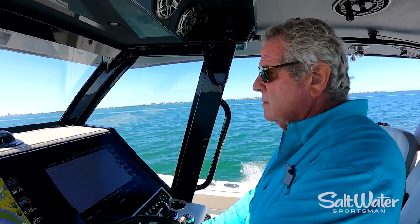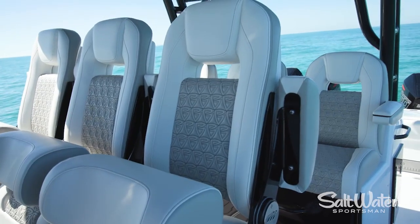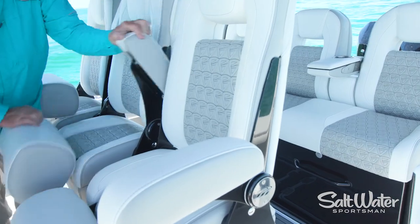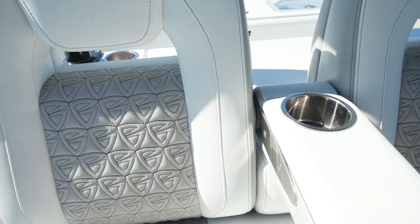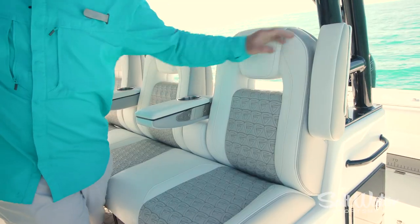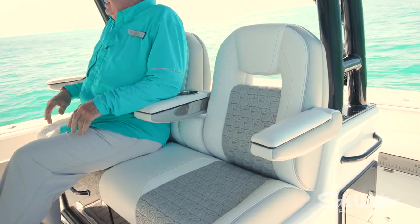Now, the boat's all about comfort as much as it's all about fishing. You've got double row seating, 3 wide at the helm. Each has a fold-down armrest and a fold-down bolster for extra comfort. I like the looks of the upholstery, too. You've got the Barker logo stitched into it for nice accents. It's lush, comfortable, and contoured to fit your body perfectly.